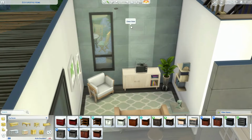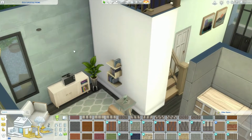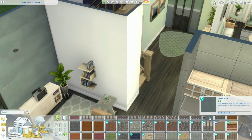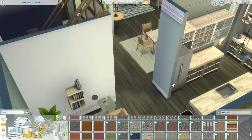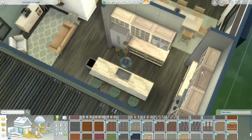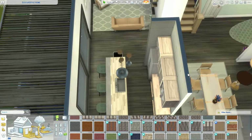Is this metal, or no, it's wood, or it's slate. But I like how it turns out, and I think it adds a green. Look at that. I tried to make it so that almost all of the furniture pieces that would contribute to the footprint would contribute green. I don't know what you're going for, but usually when I play with the Eco Lifestyle pack intentionally, my goal is to go with a green footprint.